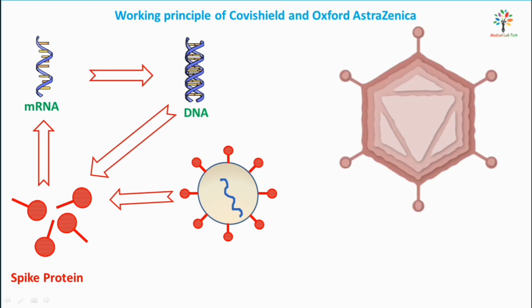Now you may think, why are we taking the chimpanzee adenovirus instead of human adenovirus? Our immune system may sometimes be exposed to some of the human adenoviruses and may have built some kind of immunity against them. So we are taking the chimpanzee adenovirus, which the human immune system has never been exposed to. The adenovirus typically causes cold or flu-like symptoms in humans or in chimpanzees also.